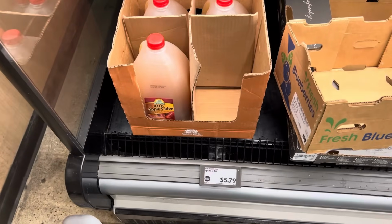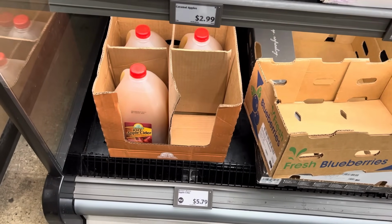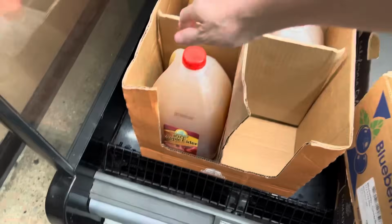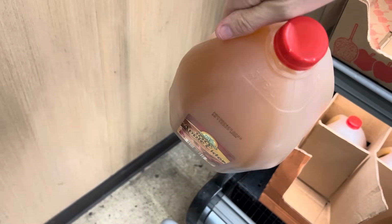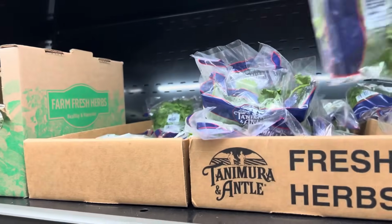I decided we're gonna go ahead and get some apple cider. $5.79. I was at Sam's Club yesterday and I said that the price at Aldi was similar. Well, it's 20 cents less here. It's not just similar, it's less. I make apple cider donut bread and my kids are looking forward to that, so we're gonna use that to make it. Also needing to grab some new cilantro.